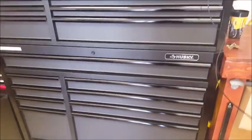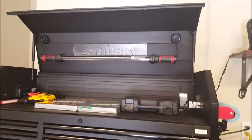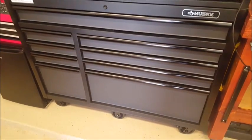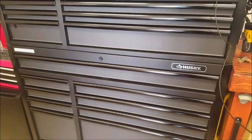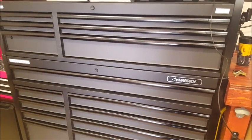And there's a lot of weight in that bottom drawer, and this toolbox is holding up really well. Like I said, this toolbox runs about $700. The only complaint I have about it is I wish it had a little bit deeper drawers. But other than that, it's a fantastic toolbox, especially for the price. I love the color on it, the flat black with the black handles. I like that a lot better than the gloss black and chrome handles. So that's it.